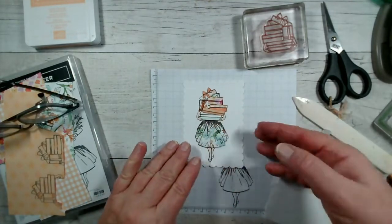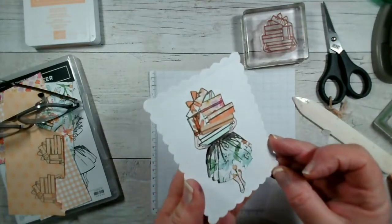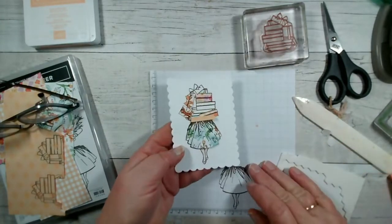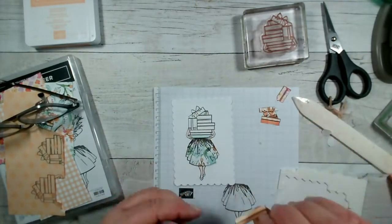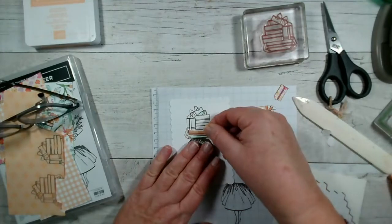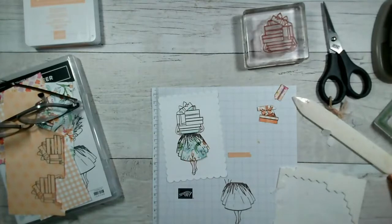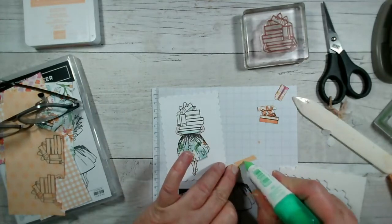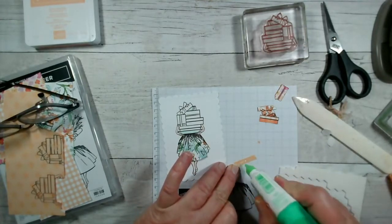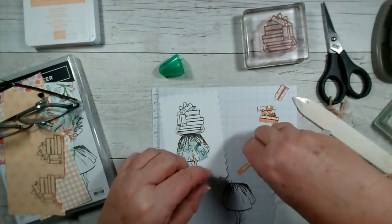There we go. I'll just lift that up. You can hopefully see that 3D effect. Oops, Daisy. Okay, so let's have this one flat. I'm just going to use some wet glue for these, and then dimensionals for the slightly bigger ones. So small scraping of glue.